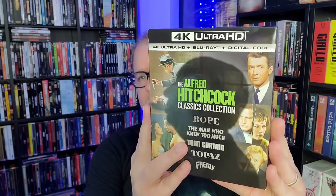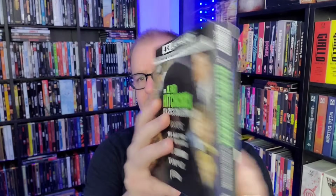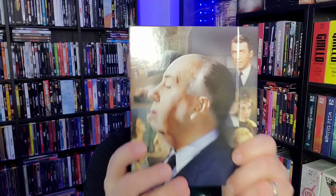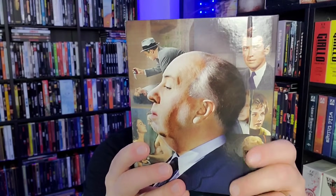But getting into a little bit of an unboxing here, I'll go ahead and cut to an unboxing, but you got this nice slip case right here. It's a side loader. You take it out, and I know a lot of people aren't fans of this kind of envelope digipack setup that we have right here. We have the same cover that represents all 5 of the films on it. Then on the back, you have Hitchcock, which is pretty much the same as all the other sets. You have Hitchcock on the side. There is a digital code in here, and there's a Blu-ray and a 4K for every single film.